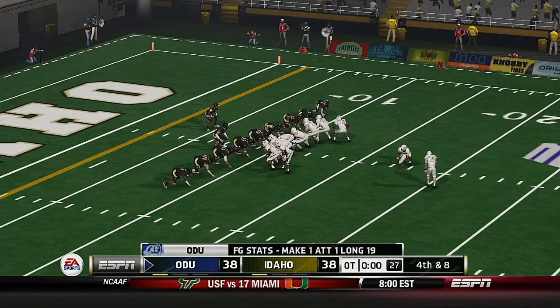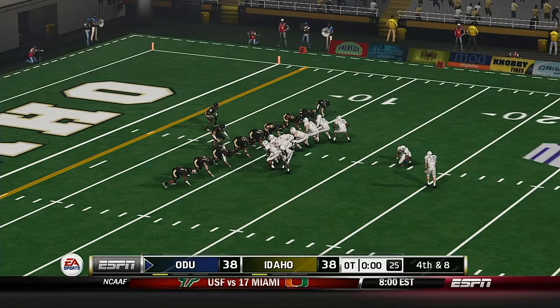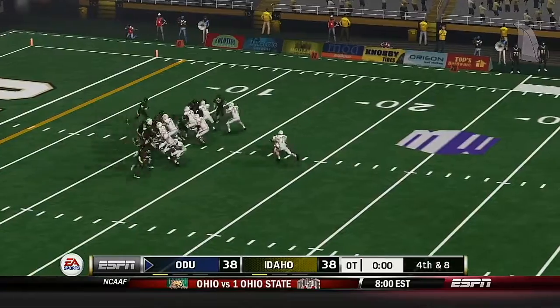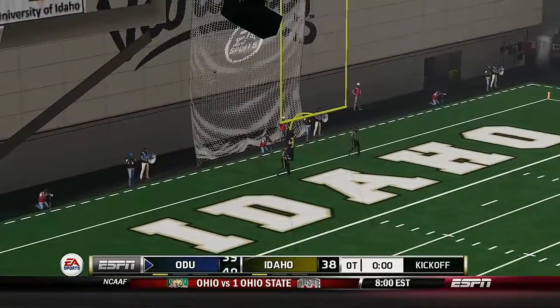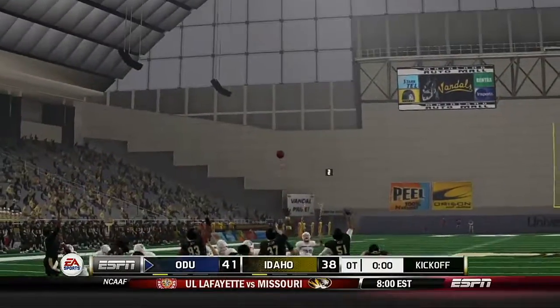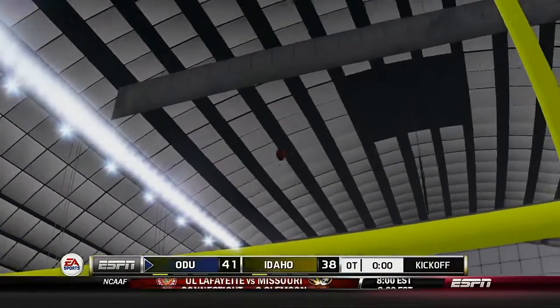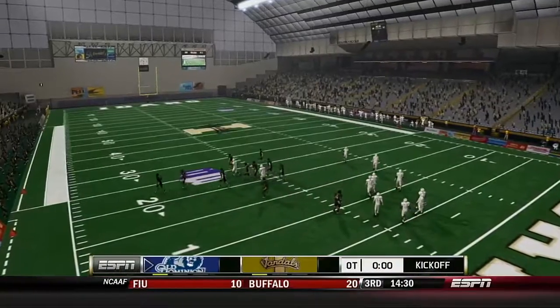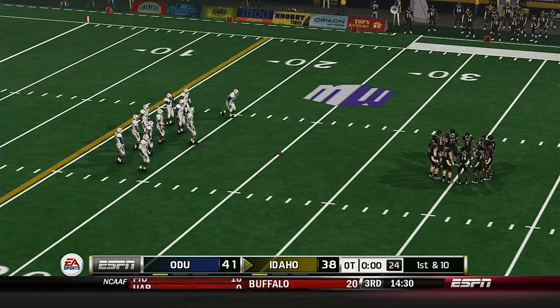So the kicker will come out and try to build a 3-point cushion here in overtime. Kicks away, and he's got it. The kicker does his job, but now it's up to the defense. They're going to have to stand up and make a big stop. This is very nerve-wracking for both teams because now anything can happen on this second series of overtime.